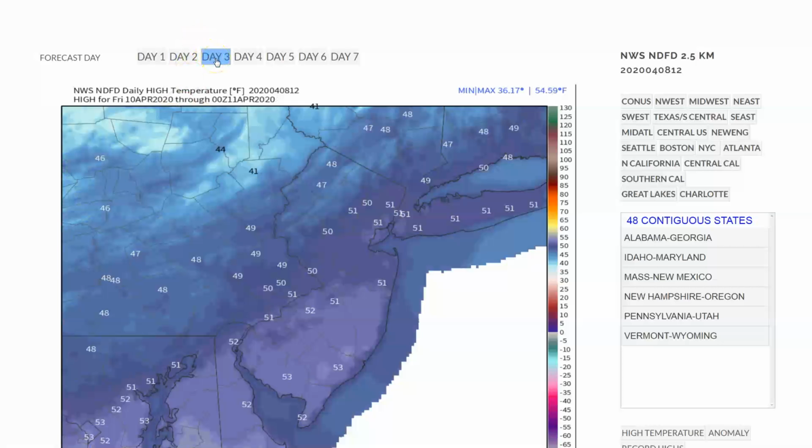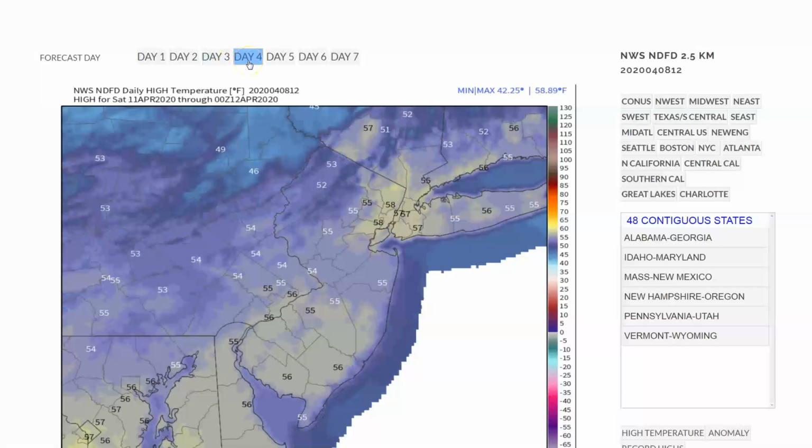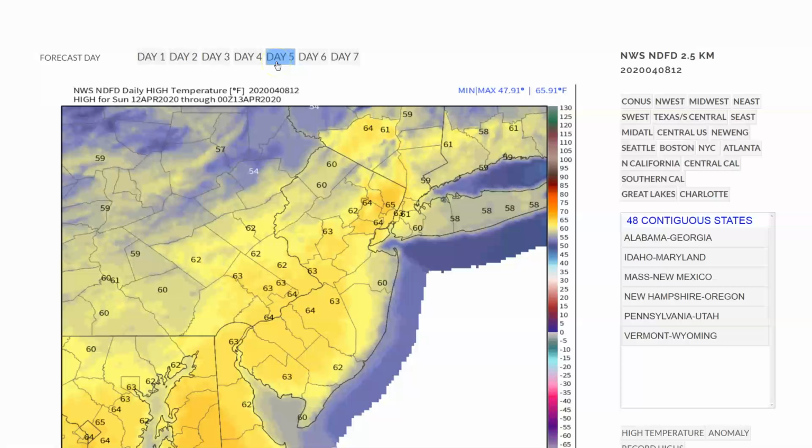But certainly by the day on Friday, we're going in the other direction again. Upper 40s to low and mid 50s, and this is below normal everywhere. Saturday, the same story. Low and mid 50s across the region. That is still below normal for this time of the year. Warm up again for Easter Sunday. That's temperatures in the upper 50s, low and mid 60s across the region.